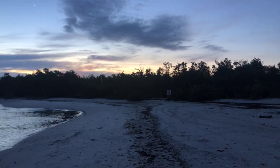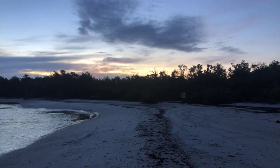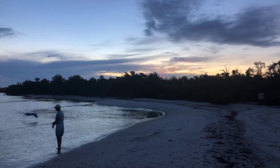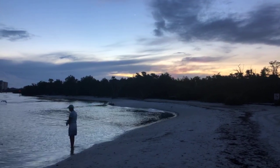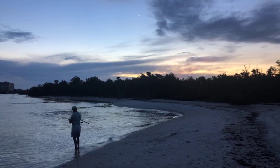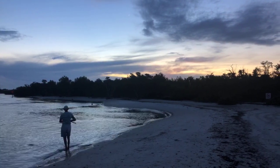Yeah, those reds have disappeared. Those deep oranges already disappeared. There's a great blue heron flying in. A couple of them. Not a whole lot of color this morning.